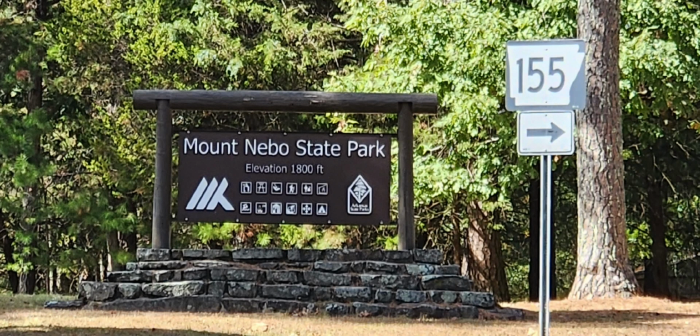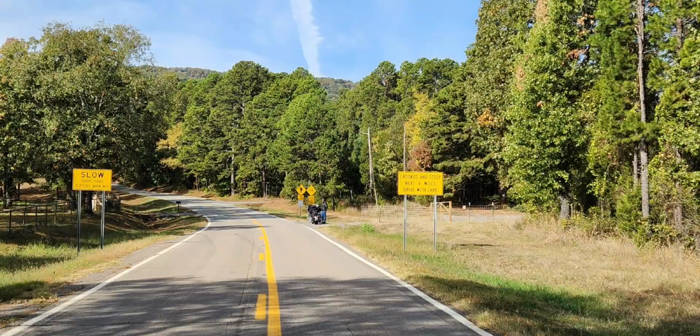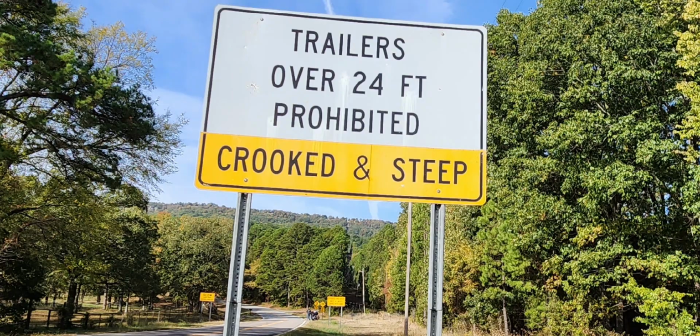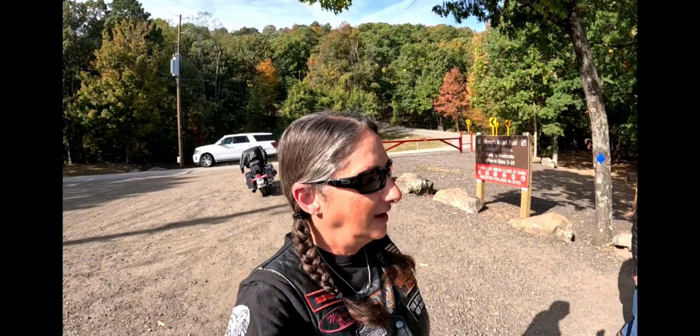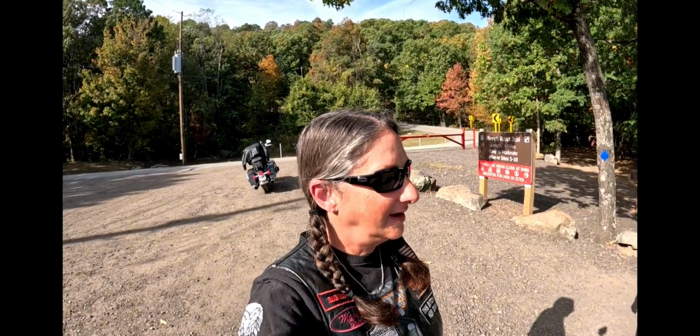Highway 155 has 11 hairpin curves and an 18% grade. It is a true test of one's riding skills. All right, so we have made it to the top of Mount Nebo. It is a little bit challenging.